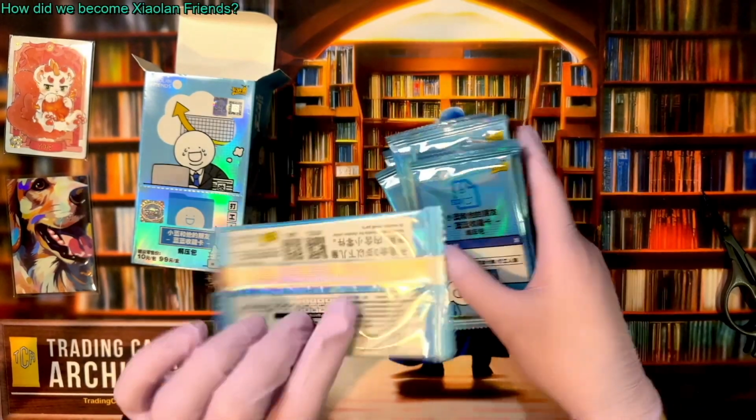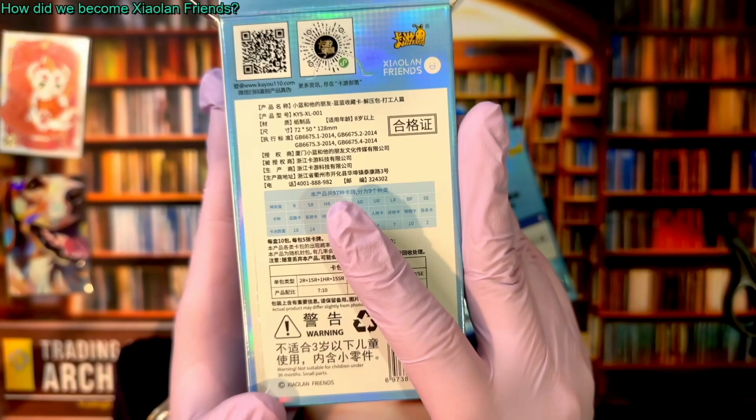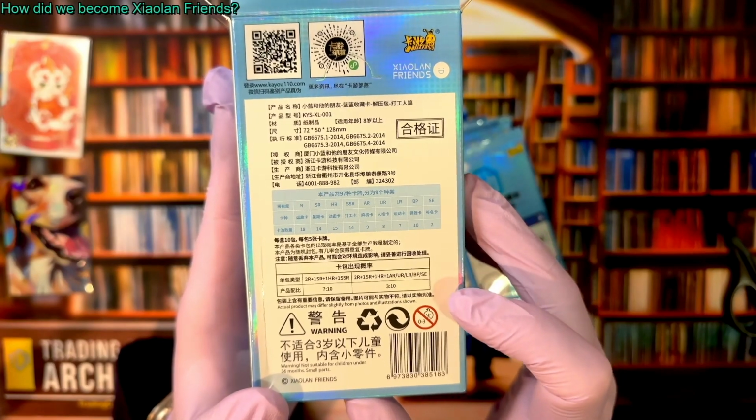Yeah, looking good, looking good. And then on the back, nice. So it's a typical Kayou set. It's got all sorts of different rarities here. There's 97 cards in the set, 9 different rarity levels, with SE being the top. There's only 2 of those.